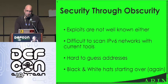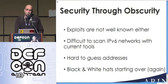In a lot of ways, everybody's starting over again. Everybody's going to have to explore this and figure out what's the right thing to do, how to exploit it, but also how to protect it. The good news is that you can't exploit something until you know how to exploit it. So at least right now, I think the good guys have a little bit of a lead.